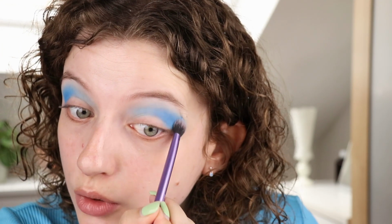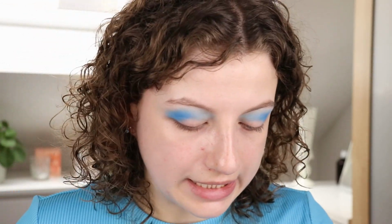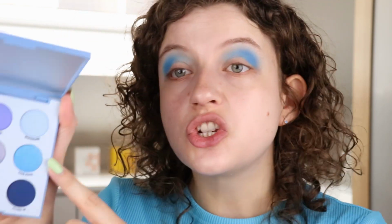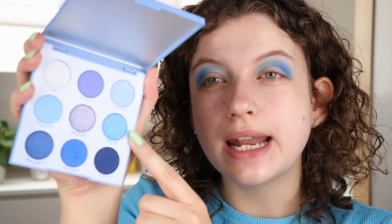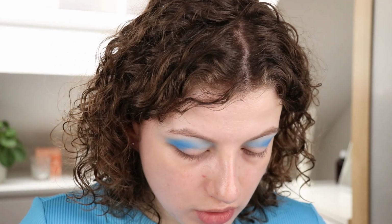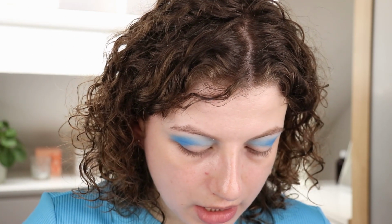I have no complaints. I think now first I just want to apply a shimmer to the lid and see how that goes. I think I'm going to first use the shade Tide Pool, and then I want to put a little bit of this shade more in the inner corner, the shade called Billie Jean. So I'm just going to pick up Tide Pool with my finger.